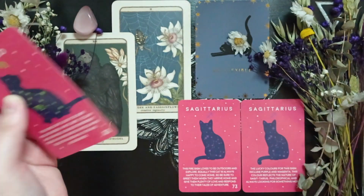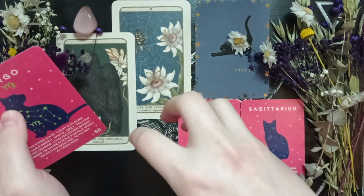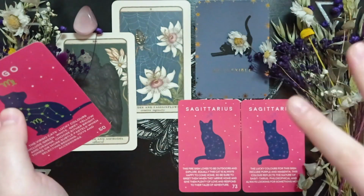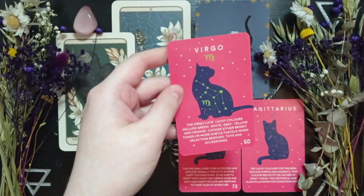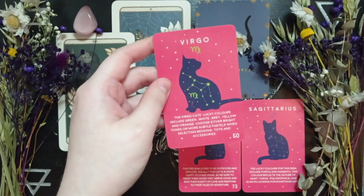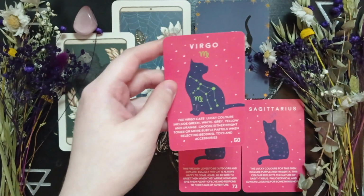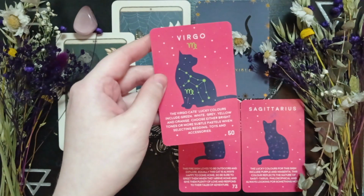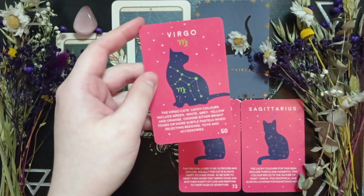That's what we're getting here. So they like both the time in and the time out. If you have a hamster and you put them in those little wheels and then let them run around the house, they enjoy this. And then we have Virgo. The Virgo pet's lucky colours are green, white, grey, yellow, and orange. Ooh, so maybe your pets might have these colours. That will help indicate if this is about your pet as well.